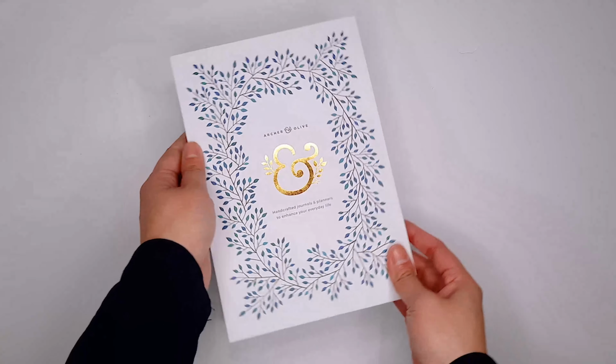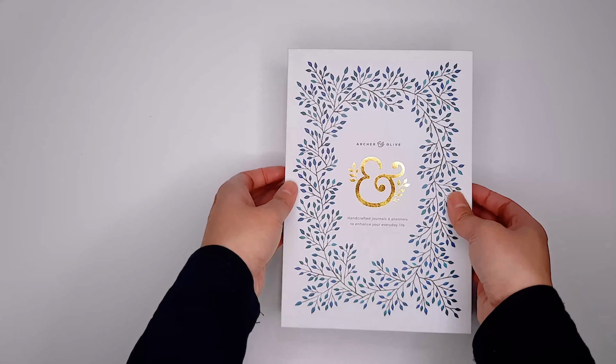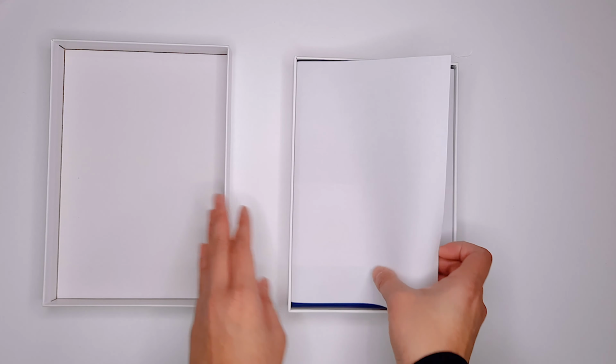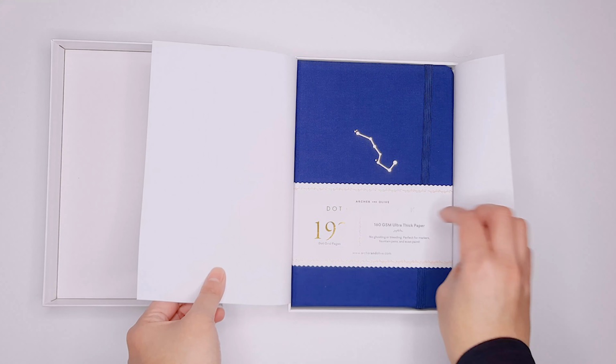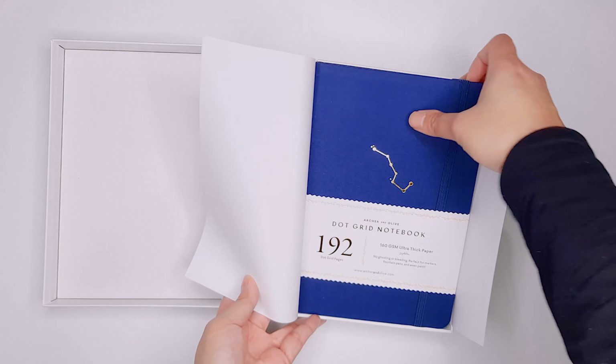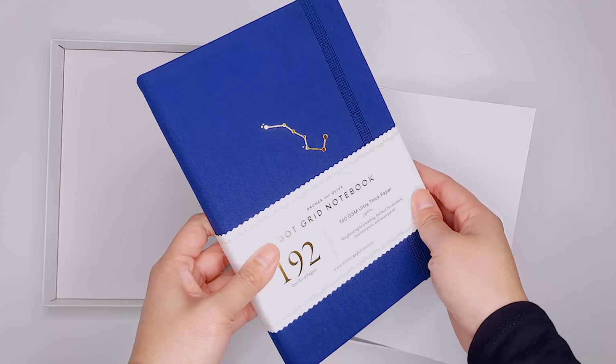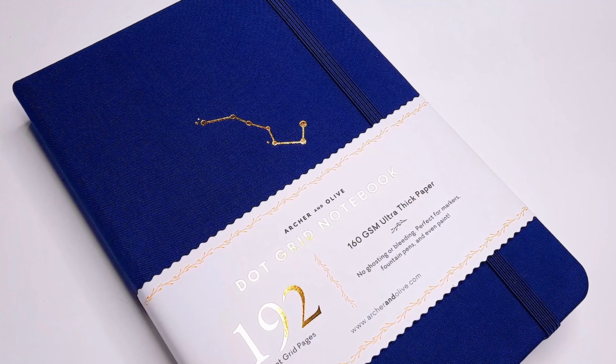So after I struggled with unwrapping the box and wiggling the cover out of it, you can see that the packaging is so compact and beautiful, and look at this cover page. Honestly, I kind of feel like the pictures online really don't do it justice, because when I was just browsing around the site, I didn't think I was gonna like this bullet journal so much, but oh my gosh, am I in love. I love how vibrant the blue is.